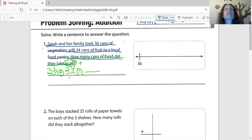In order to solve it, now that these numbers are so big, back when you were a little kid, in kindergarten, you worked horizontal problems because you only had one number. It was easy. But now they're getting more difficult. So you need to convert this horizontal problem to a vertical problem. And to do that, you've done it a million times.